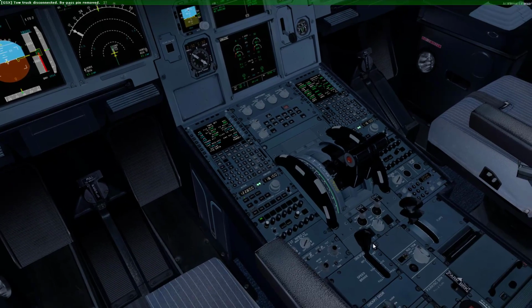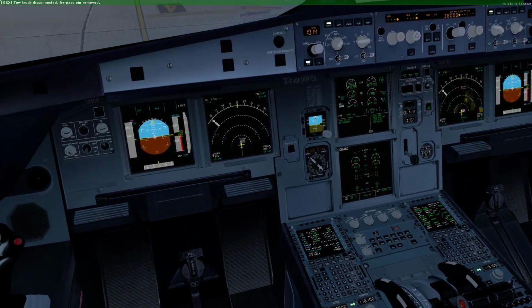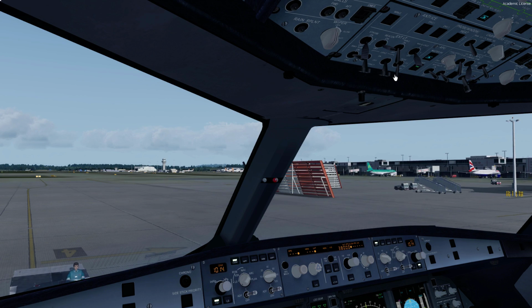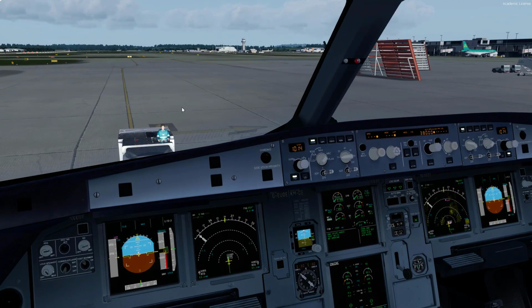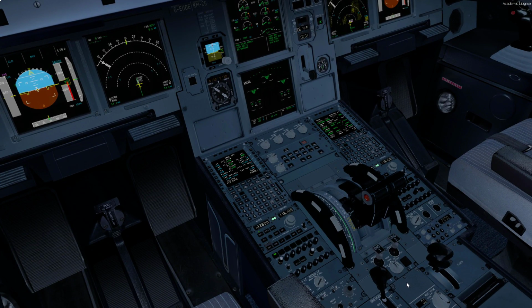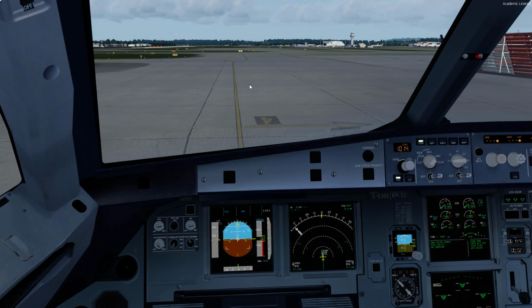Bypass pin is either beside. Alright, ground spoilers, flaps 1. Turn offs. Taxi. Sorry, mate, gonna blind you now. Number 1 has leave the aircraft. Okay.